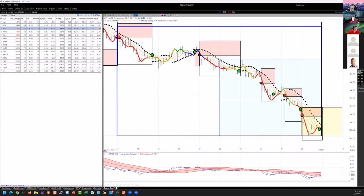CVS Health, this one I have just been playing 1 day at a time. I'm swing trading 1 day at a time on this one. You see I took that little bite and didn't hold it overnight. Took this little bite yesterday, didn't hold it overnight. Took this little bite today, did not hold it overnight. So we ended up about +1 on that and flat. If it breaks below the RL10, I'll just keep doing that until the cows come home.